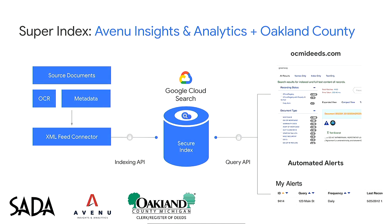We partnered with a company called Avenue Insights and Analytics, and Avenue is a public sector focused solution provider, and they developed an application called SuperIndex. SuperIndex is essentially a search on top of real property records for counties across the United States. In particular, for this project, we were working with Oakland County, Michigan.